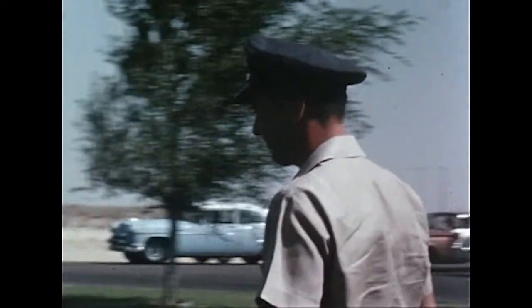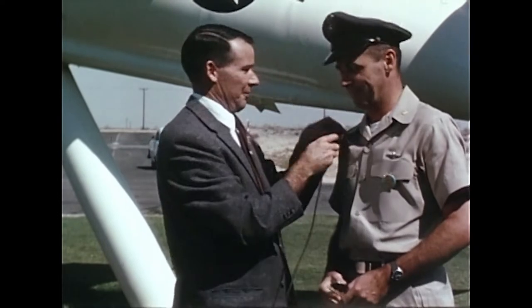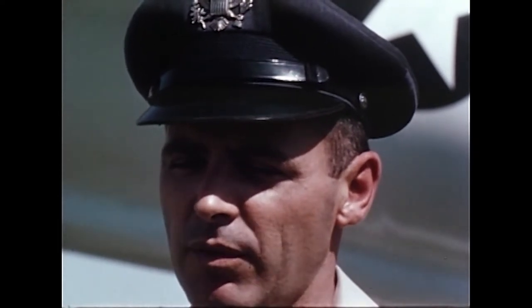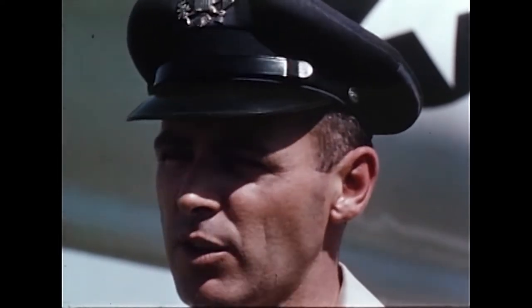Then, on the 12th of August, just 8 days later, Major Bob White was up before the cameras after his 136,500-foot record-breaking altitude flight. The flight today offered, I would say, no problems, nothing that could be considered a limitation as far as man's ability to fly an aircraft.